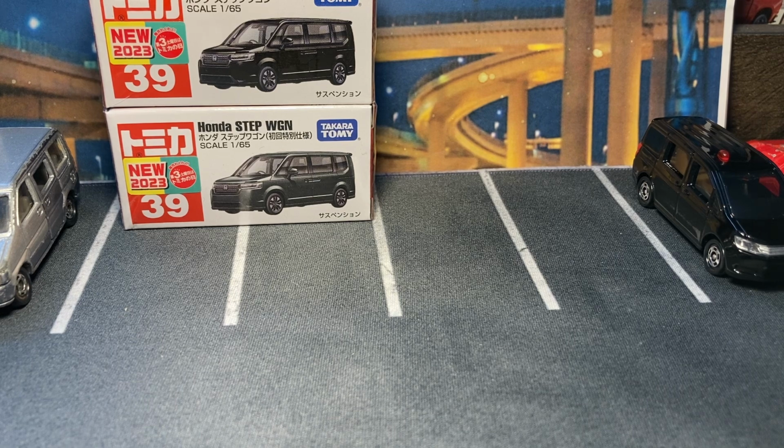I heard this one's got a nice color, and a lot of people have been doing some fun customs with it. Someone did a pink one, and it was pristine. That was a really good custom.